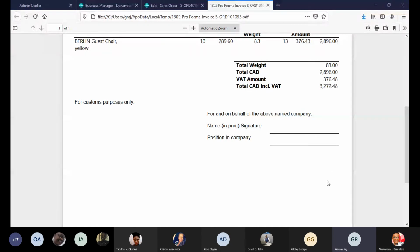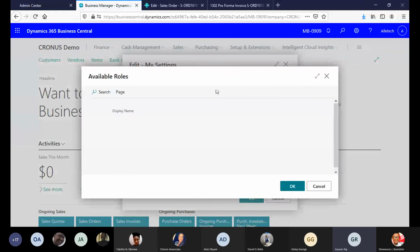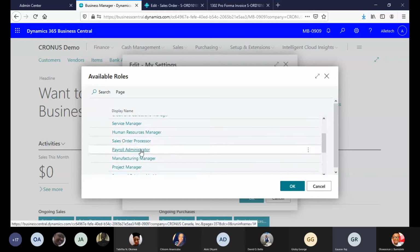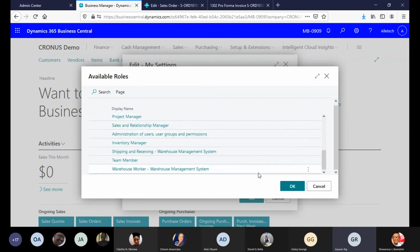Yes, very much. There are three levels of security, I would say. The first level of security is the dashboard. Whatever dashboard is assigned to you, for example, here I am a business coordinator, so that's why I have a lot of rights. But I will show you the different profiles that a person can be assigned. I'm a business manager, but there can be an accountant, a credit and collections manager, sales order processor, payroll administrator, project manager, inventory manager, warehouse worker. Depending upon what profile has been assigned, these users work in only those areas. Number one, that is the functional control.